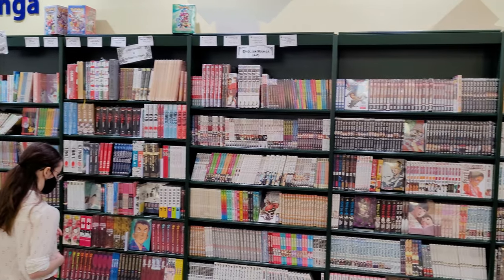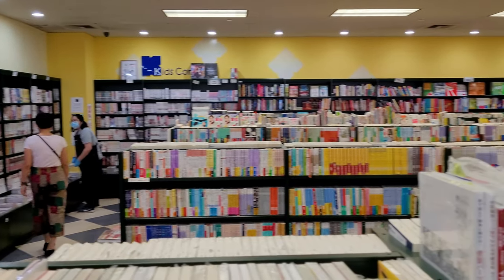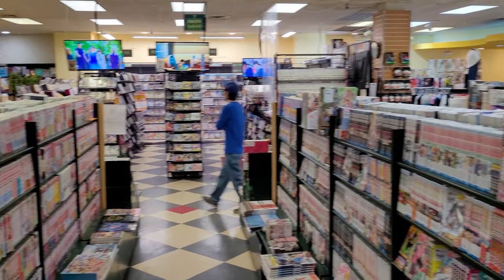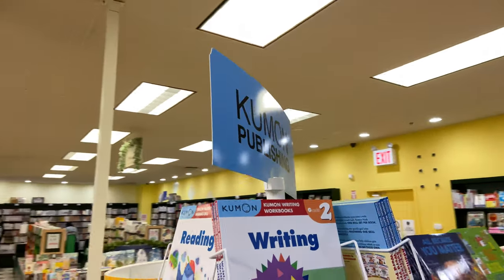Did I mention they have manga? Like, a lot of manga. Over half the store is dedicated to these serials. They even have manga for kids. And speaking of kids, Kinokuniya's got all the classics and more in their kids' corner.